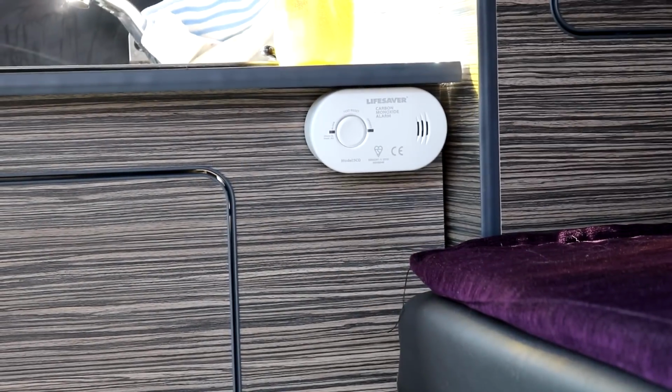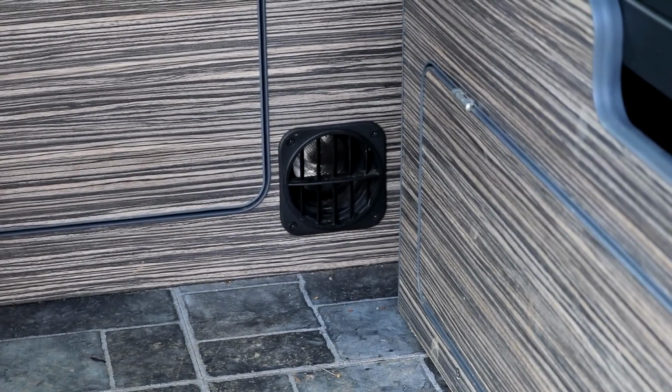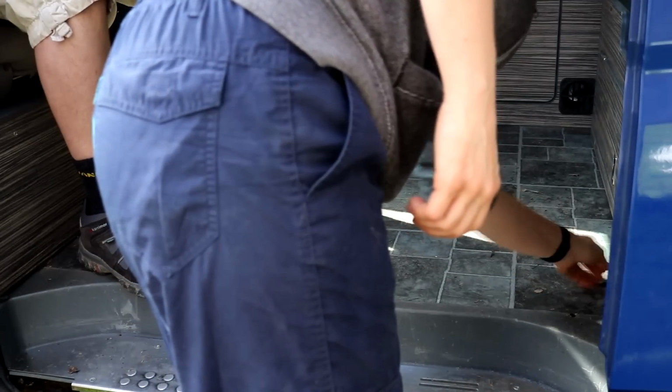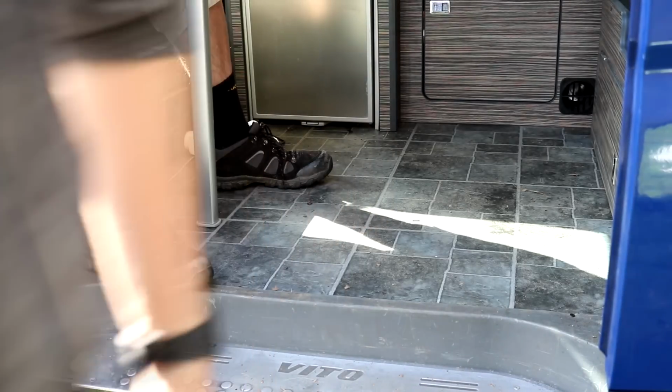And there's our carbon monoxide detector as well. And this is where the heat blows out. And there's a tube that leads all the way through the wardrobe to this area. So I think we feel the heat more when the bed's tucked away. If the bed's down, you don't feel the benefit as much.